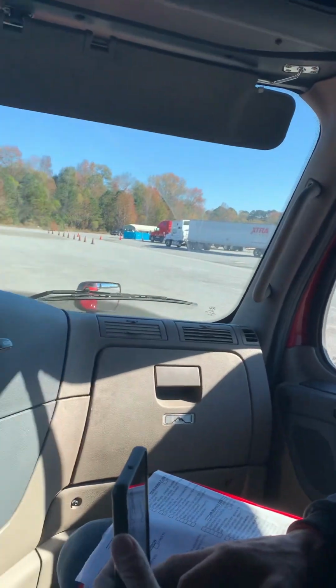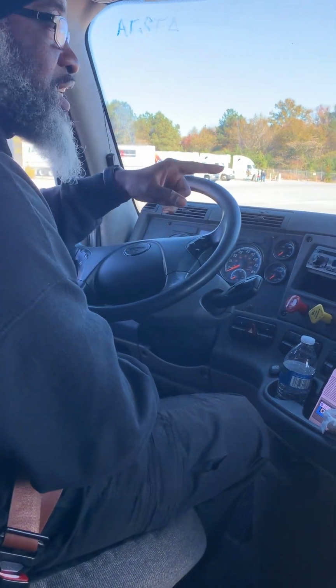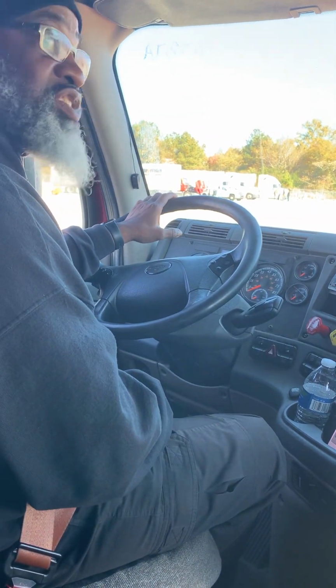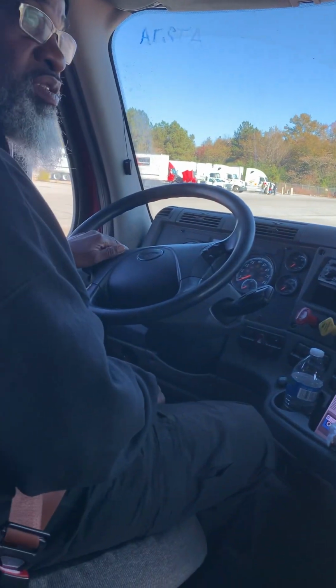They are properly mounted, not bent, broken, cracked, or damaged. No missing parts, no missing hardware. They're clean and clear. No cracks bigger than a dime. If there was a crack, I'll replace them immediately. Free of any illegal stickers that obstruct the driver's view, and they are adjusted to me, the driver.